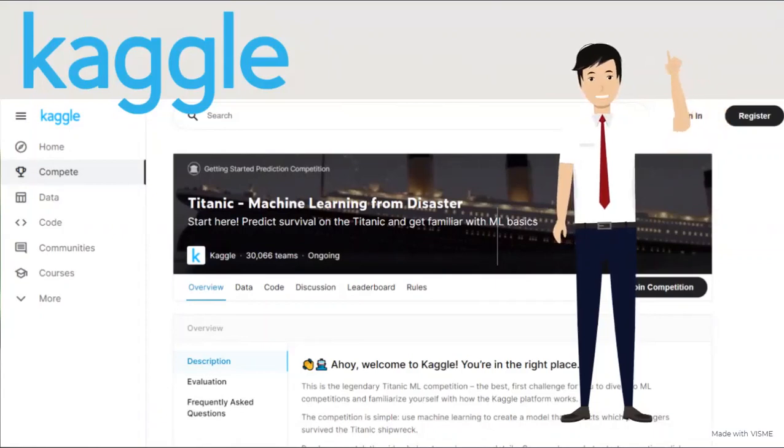One of my first projects that I worked on that I found from Kaggle was the Titanic ML from Disaster project. It was the first project for you to dive deep into ML projects and familiarize yourself with how the Kaggle platform works. The project is simple.